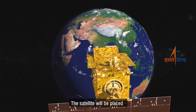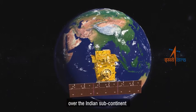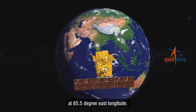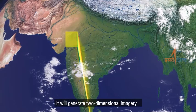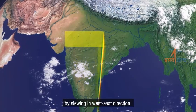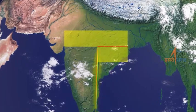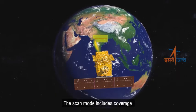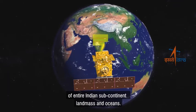The satellite will be placed in the geostationary orbit over the Indian subcontinent at 85.5 degree east longitude. It will generate two-dimensional imagery by slewing in west-east direction and stepping in north-south direction. The scan mode includes coverage of entire Indian subcontinent landmass and oceans.